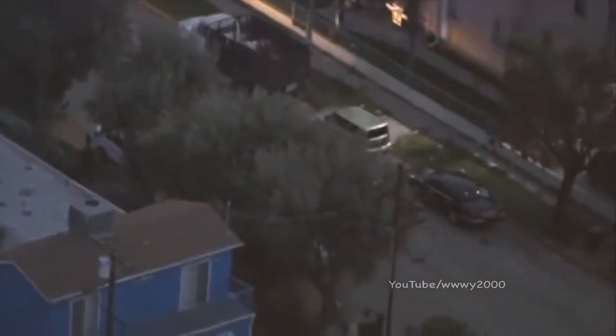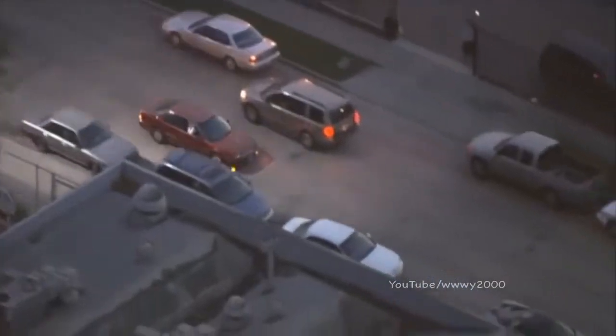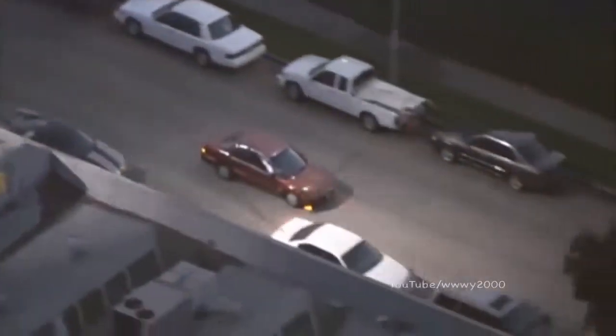Looks like we're making another turn. Northbound from 81st. Just threw some stuff. He's throwing some things out of the vehicle here, just north of 81st. Approaching Fremont High School, making a turn here. He's forced to continue westbound.